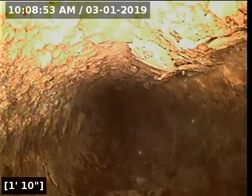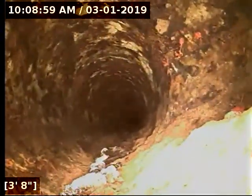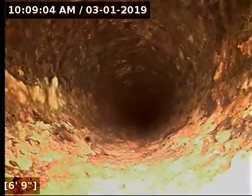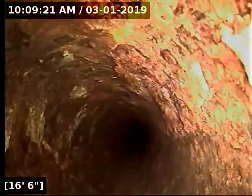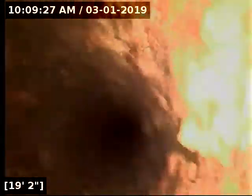Big pile of debris right there. I was actually able to jump over it, thankfully. Tie in there. Definitely a bunch of scale and debris in these lines.